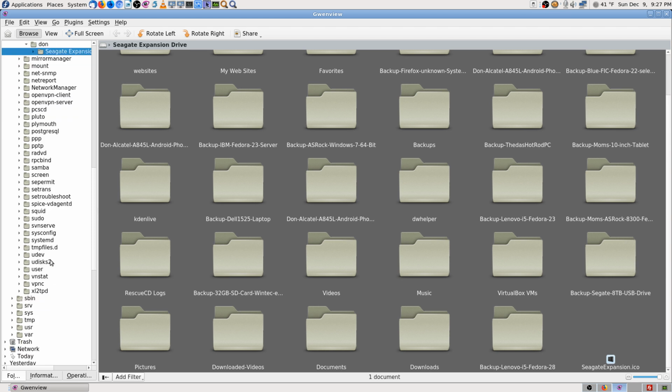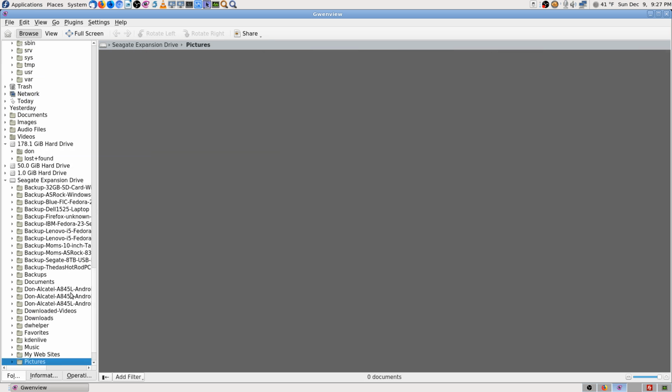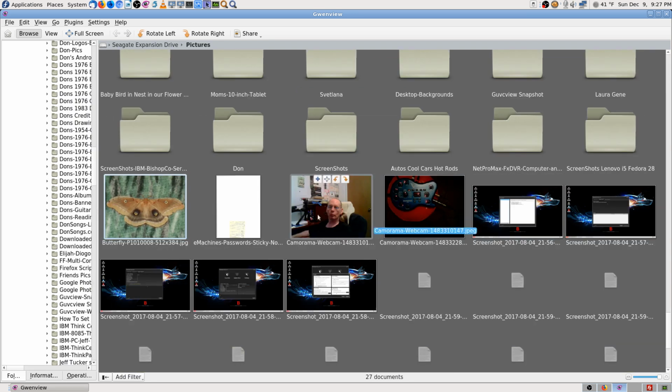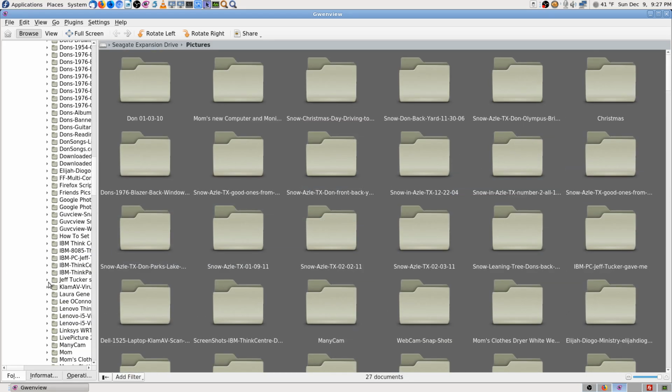Pictures, somewhere in here. What's going on? Oh, you have to do that. All right. There it is. Takes a while there. Yeah, I don't want it. I want it laid out like this left side is. I don't want it laid out like this. You can't read a darn thing that way. And it went off and did its own thing there.